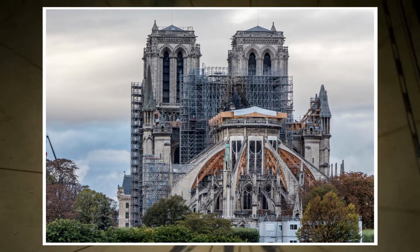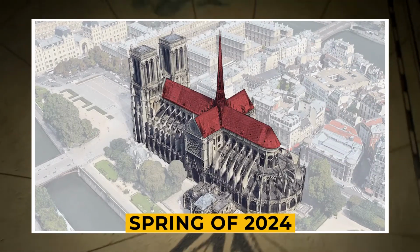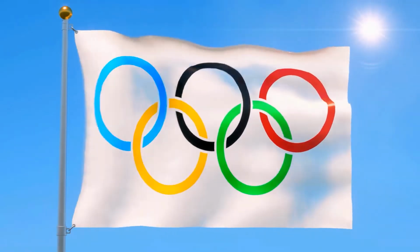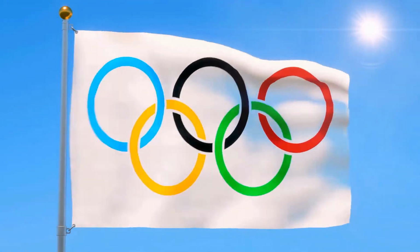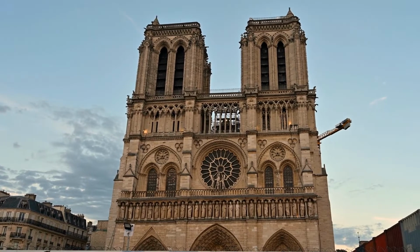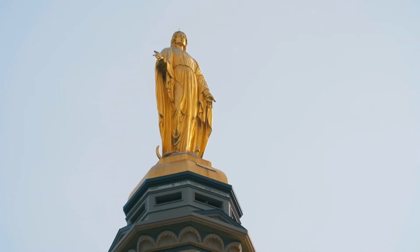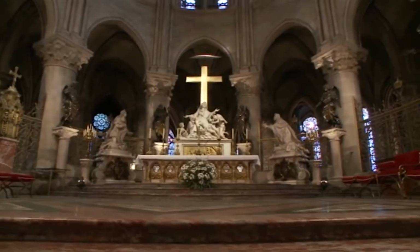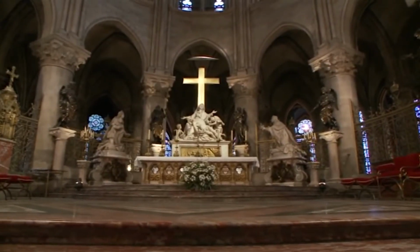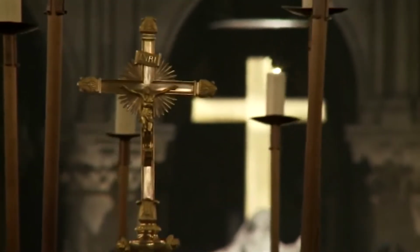However, the reconstruction of the cathedral has continued, and the French government has said it hopes to complete the reconstruction by the spring of 2024, just in time for the opening of the 2024 Summer Olympics. The Notre Dame Cathedral is a strong representative of the earlier centuries' great architectural designs and one of the finest examples of French Gothic architecture. Without this beautiful ancient structure, much of what we know about this style of work and the way people worshipped would have been lost and forgotten forever. This concludes today's video.